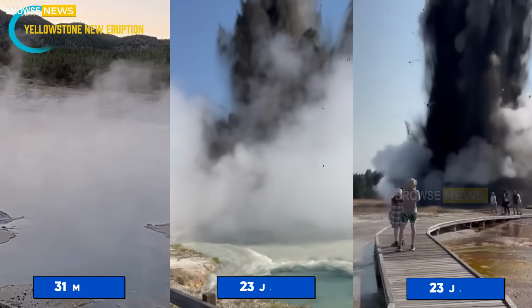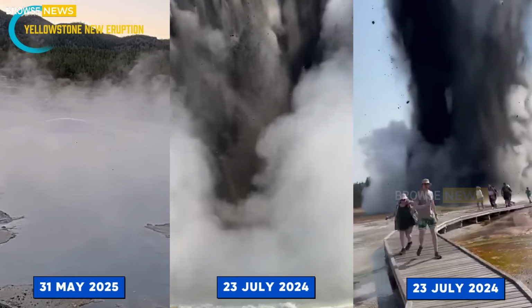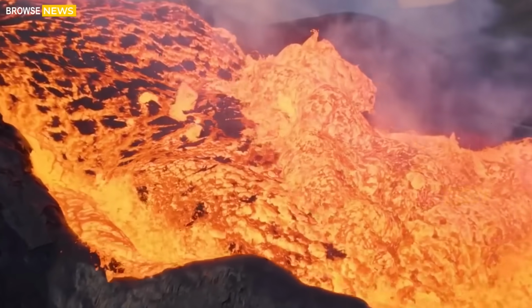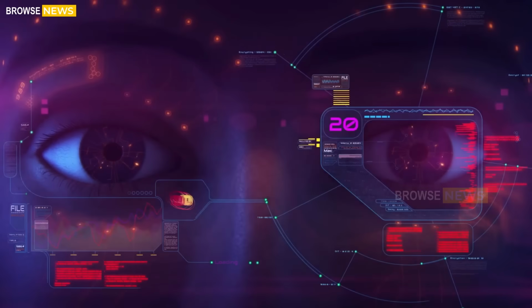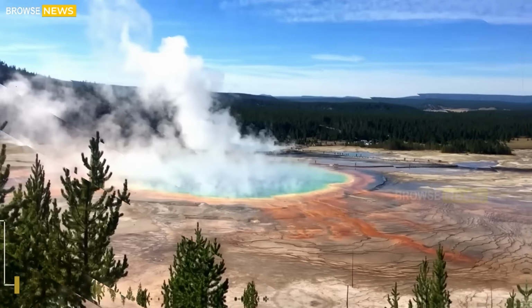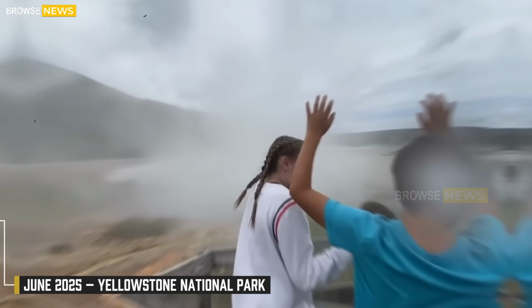Yellowstone's Biscuit Basin, hydrothermal eruption sparks scientific curiosity over magma shifts beneath the surface. June 2025, Yellowstone National Park.